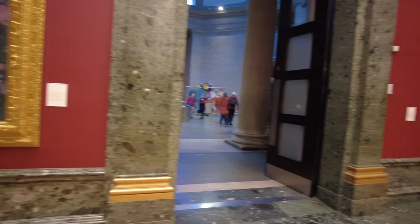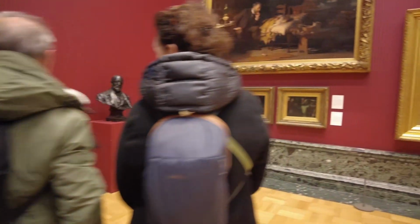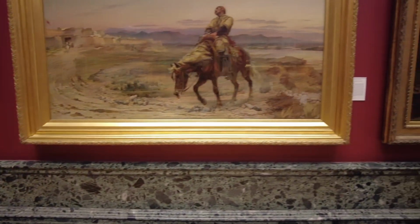And also you can see some of the fabric of the building here. The whole building is quite old, beautifully built. There's portions of it that feel quite modern, but actually they're not.